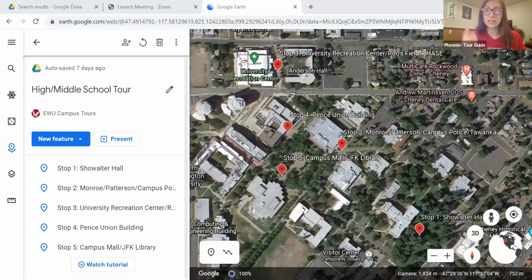But as we go ahead and get started with the tour, like I said, I'm going to share my screen. So I will go ahead and get that set up. All right. And you guys can see that all right? Perfect. Okay. So as you see, these little red pins are the stops we're going to be visiting today.